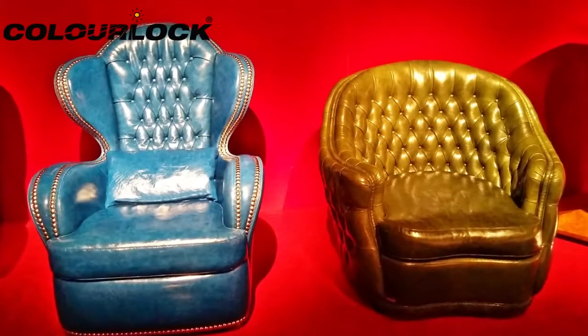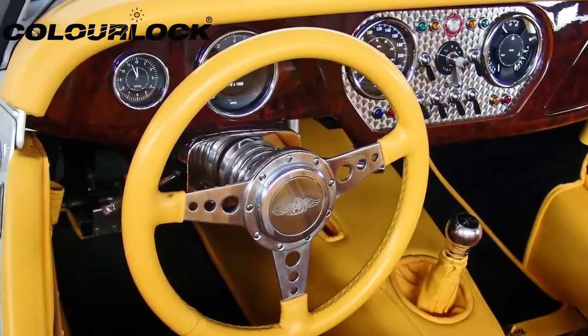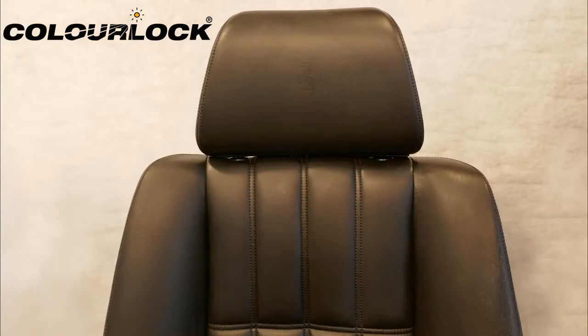Sometimes leather becomes shinier due to general use. Steering wheels and the driver's seat are the most commonly affected areas. The back seat bench usually retains its original level of gloss.